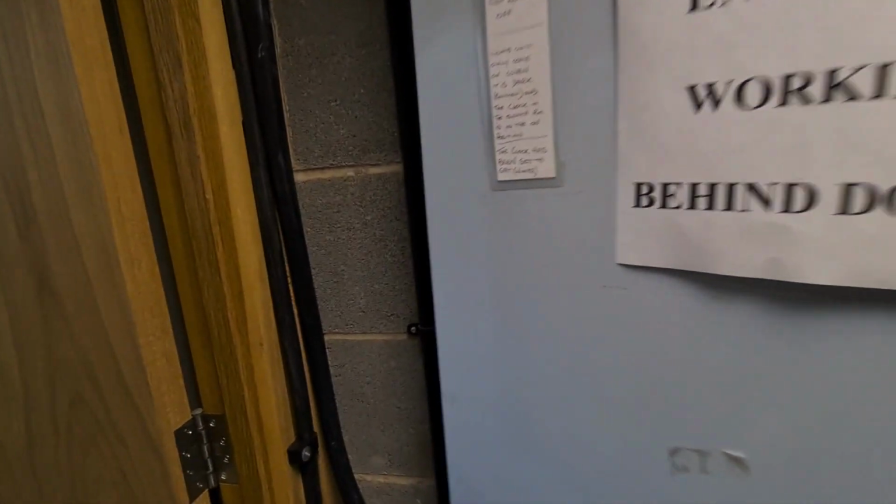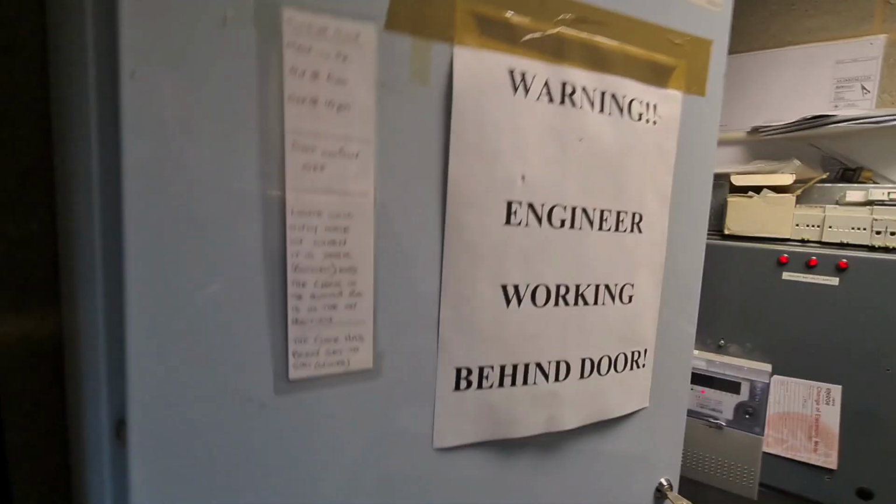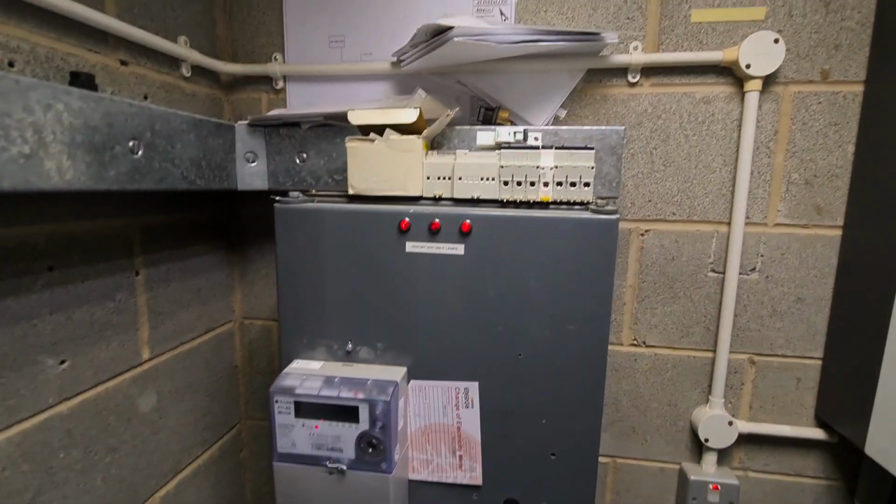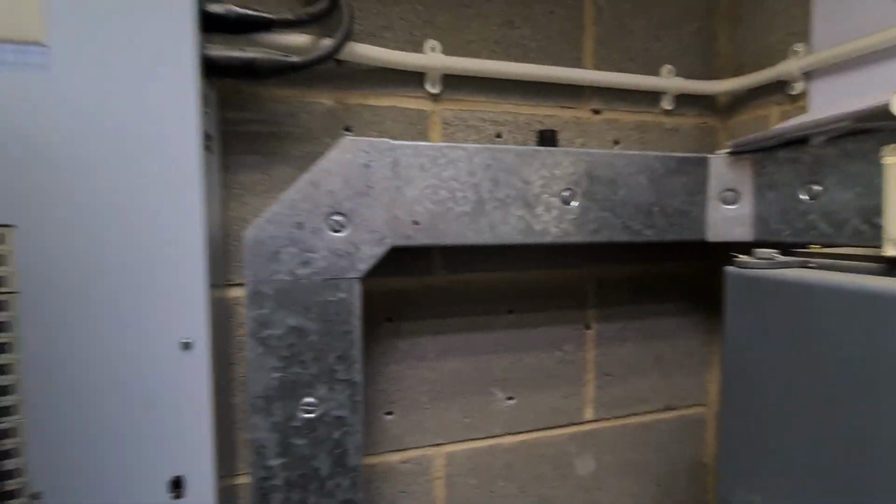Just to show you in the plant room itself, you can see here we've got a warning sign for when that door's open, but you've got the main service head there coming up into the metering equipment, and then some steel containment around to the main panel board. And that's typical of what you'll find.